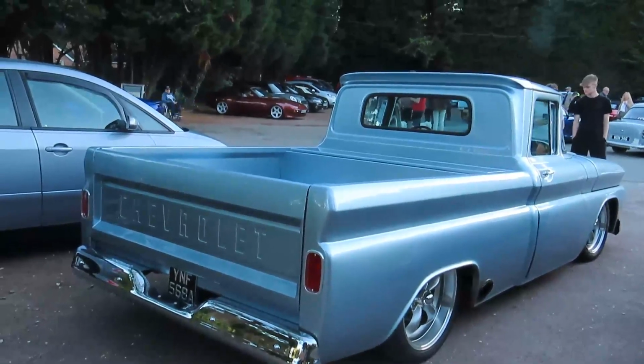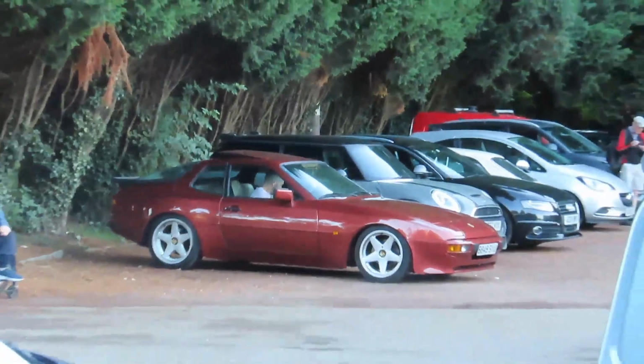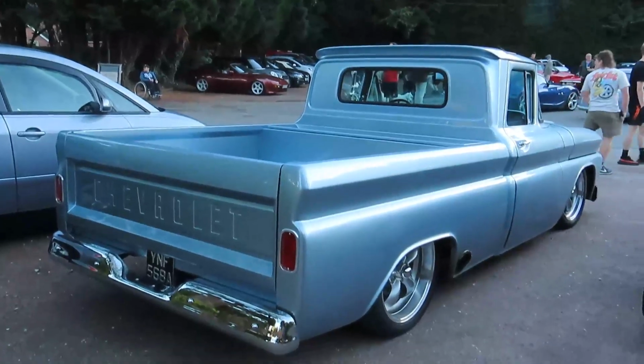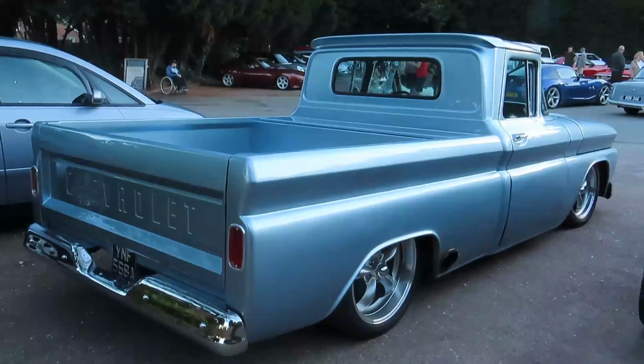And there's a bit of a struggle going on for spaces. There's the Porsche 944 over there. That's a really clean looking car, that one. I do like those 5-pointed star rims on that one. That's one absolutely incredibly clean Chevrolet. I'm sure that's had a lot of blood, sweat and tears put into it, languished upon it.